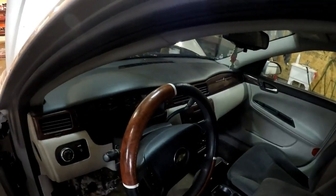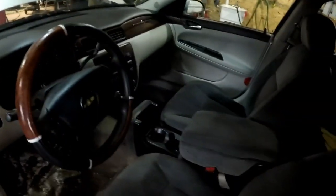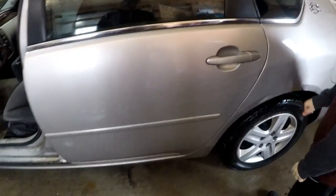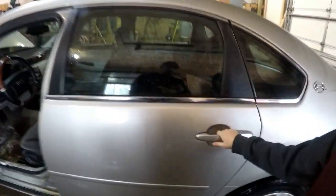We got all the interior parts here. This one's a console shift instead of a column shift. So this one doesn't have a center console, a little bit different. But we have all kinds of pieces and parts here. The back door's in good shape. Let's see what the inside looks like.